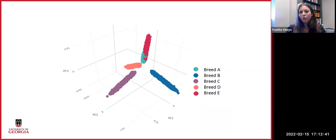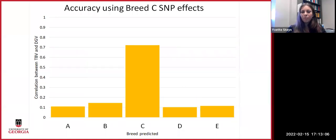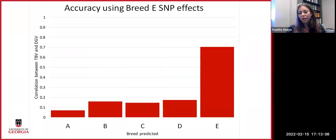This is a PC plot of one of my replicates, and it shows that the breeds are different. Breed A and E are a little bit more similar, but they do differ in one pane. When I used SNP effects from breed A, I could predict A well, but not any of the others. The other accuracies were really very poor. If I just did a traditional BLUP, it was much better than what I achieved here. And this pattern was the same in any scenario, regardless of breed.